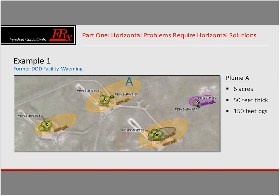I've labeled one of the 4 plumes with the letter A at the top of the slide here, and just as a representative example, this plume is about 6 acres in footprint, but it's only about 50 feet thick. So the vertical component of a contaminant plume, it is important. You have to treat it, but to a relative degree, I view this as a horizontal problem.